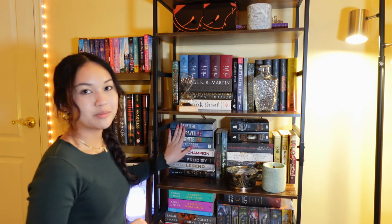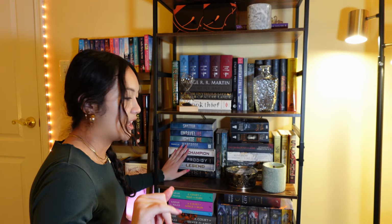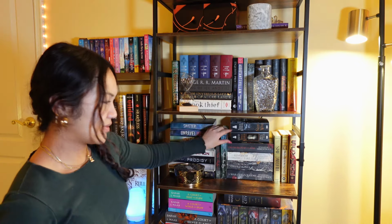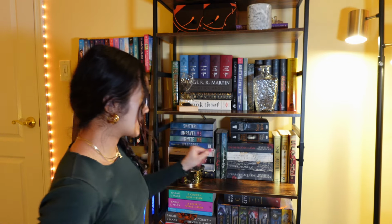I have the first 3 books of Shatter Me, which, yes, I know, I have to read Shatter Me. Everyone and their mothers love Shatter Me. They've read it. They adore it. They love Aaron Warner. I need to get on the Aaron Warner hype train, just give me time. It's a commitment for me. I have the 2 original copies of Daughter of the Pirate King, or the US covers.